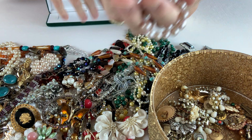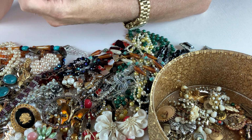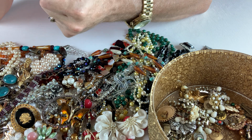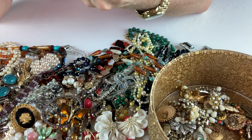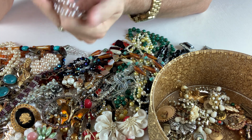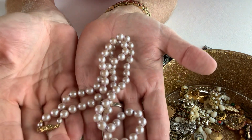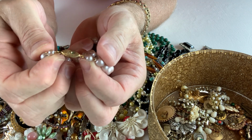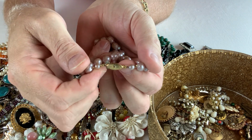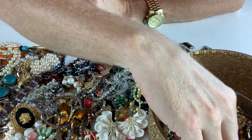All right. Here we have a strand of faux pearls as well. They have more of a lavender sheen to them. You do have this kind of clasp on it. These, like the other ones, need a lot of cleaning because they have that not good feel to them right now.